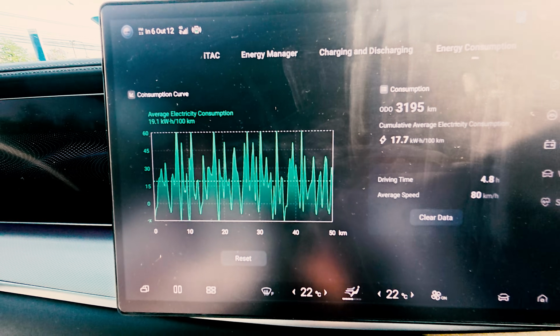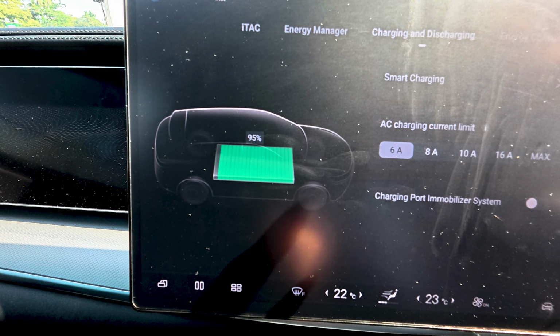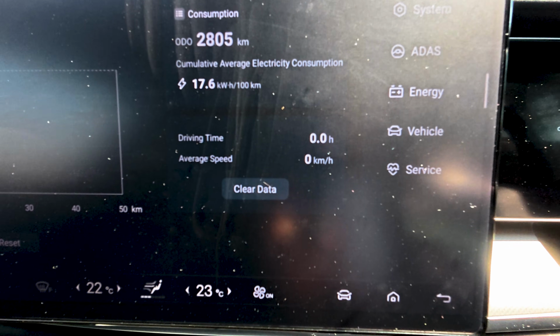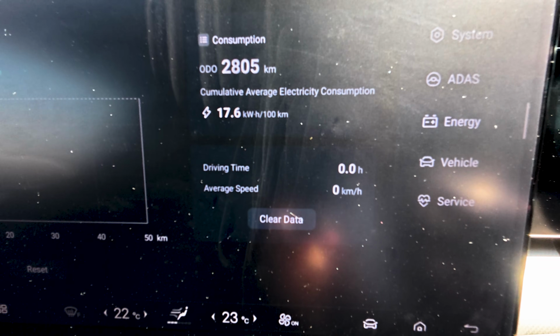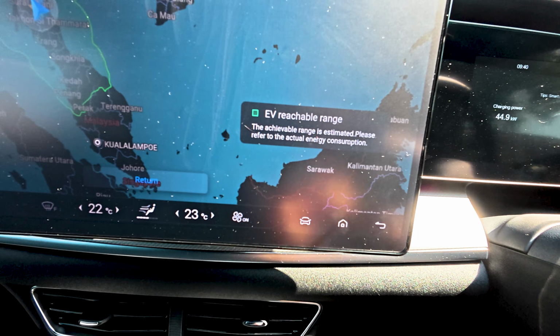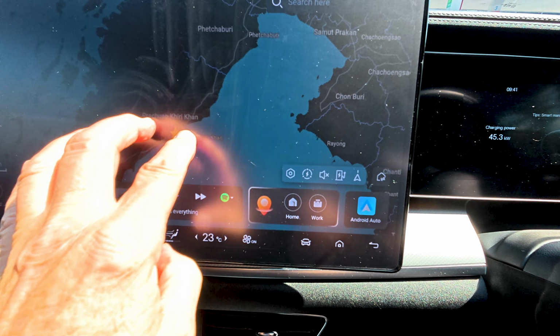Anyways, back to it. So yes, I'm going to reset this data, and now you can see we're 95%, and here it's showing 2805 kilometers and an average of 17.6 kilowatt hours per 100 kilometers over the lifetime of the car. Driving time and average speed is set. So here I'm using the BYD map to measure the EV reachable range based on the current charge.